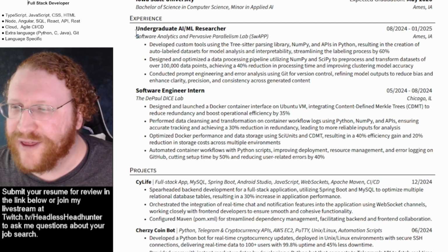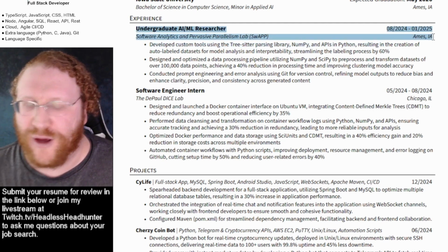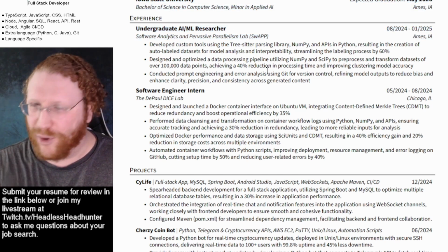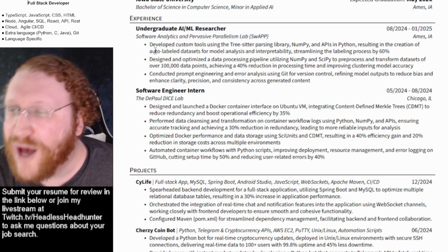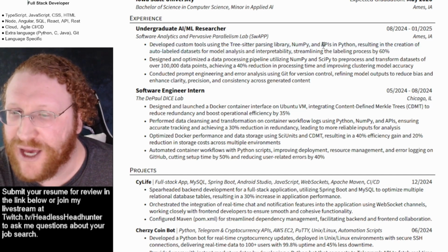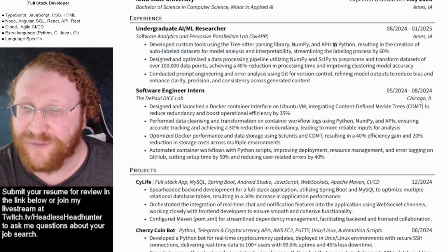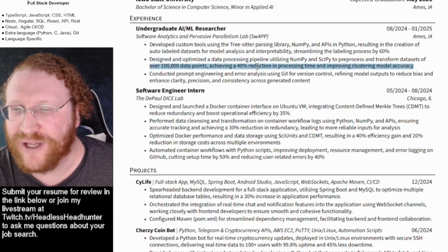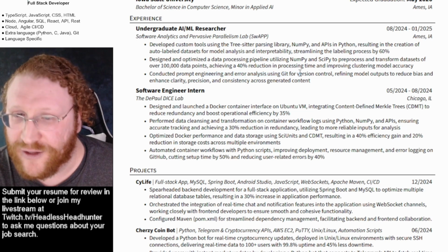So I think this should be 1 line. Again, this should be 1 line. The bolding is incorrect, but that's minor. Develop custom APIs in Python with NumPy. Good. We have APIs. We have Python. Data sets, streamlining, design and optimize data process using NumPy and SciPy. I cannot read that. For Git, that's fine.